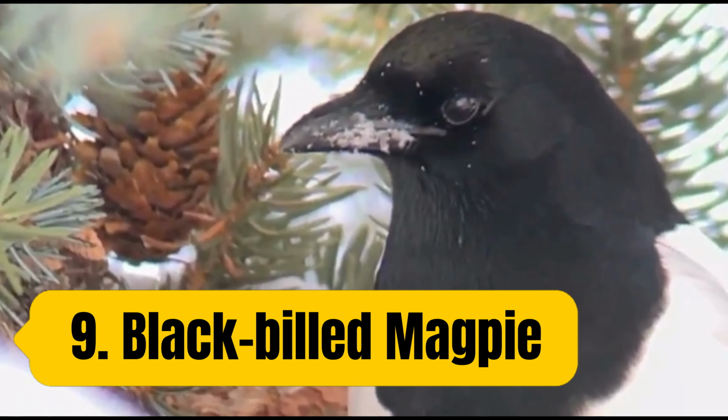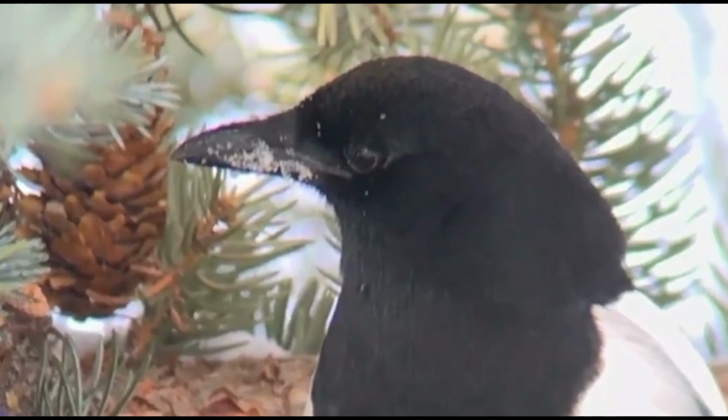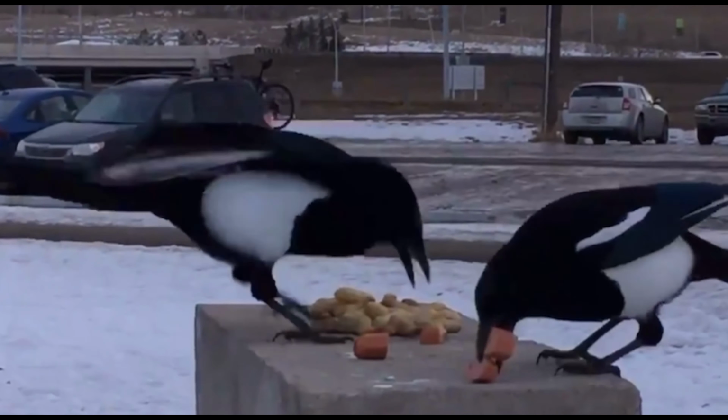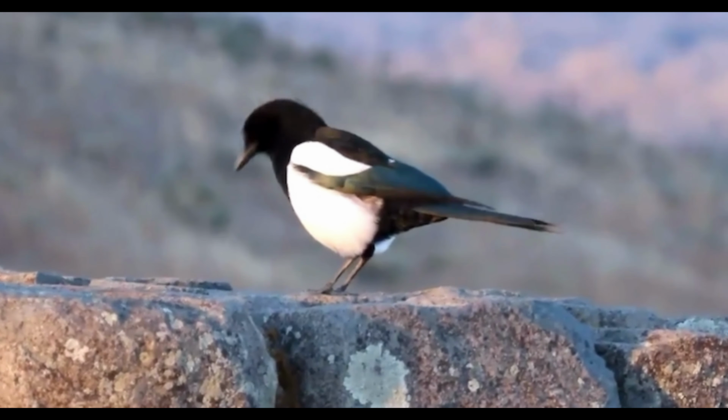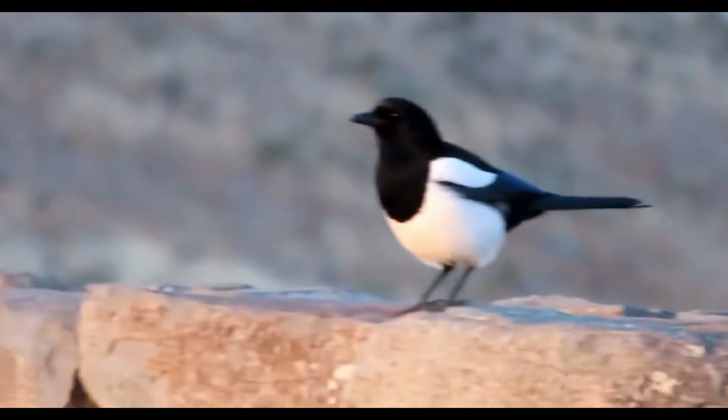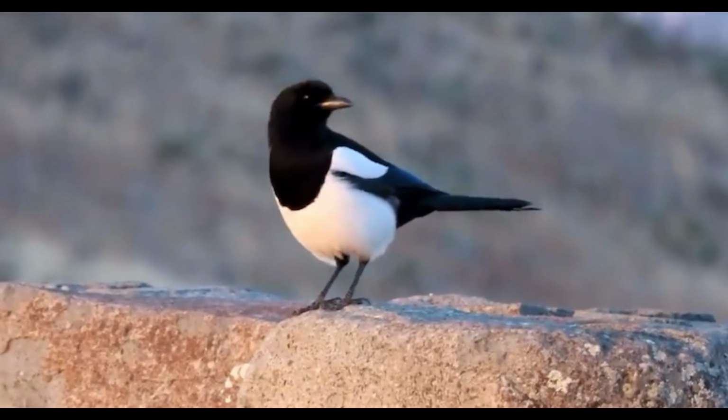Number 9. Black-billed magpie. Magpies are large, flashy birds with long tails, black and white plumage, and striking blue-green iridescence on their wings. They have a slow, swooping flight and a loud yak, yak, yak call.